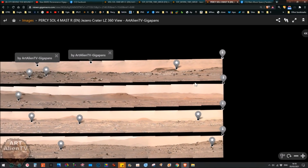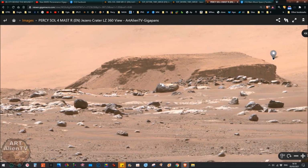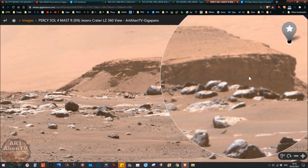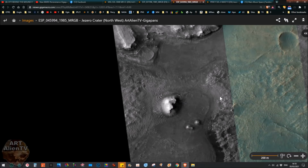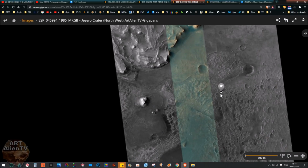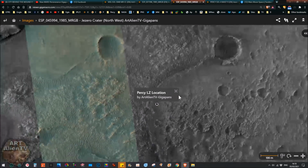So you can actually orientate this large structure here, which I've shown before. This is the one with the water erosion on the side. You can see the erosion here and some strange shapes in it as well, which may turn out to be something interesting when we get closer. But basically we can orientate this with this here. Now this is a satellite image from the Mars Reconnaissance Orbiter. I've marked here the LZ. This is the LZ. That's where the rover is, just there, right?